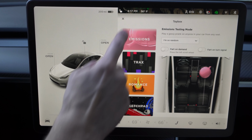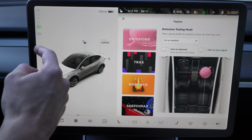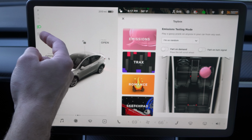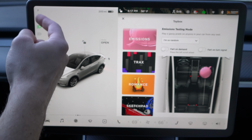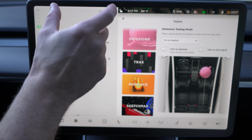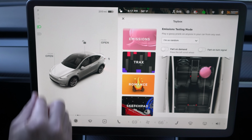But in terms of visualizations, now you can see everything was along here for your error messages. You have your battery up here. You have your high beam stuff right here. Park, reverse, neutral, and drive right here. It all used to be up here. So all that was here is now here.